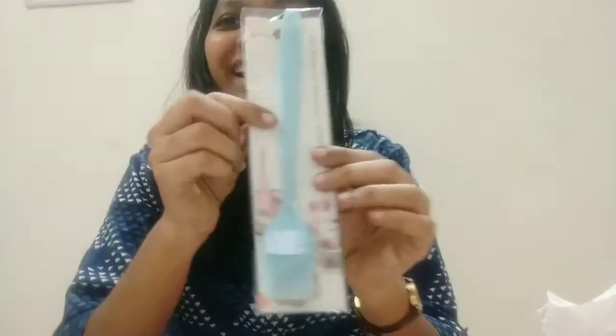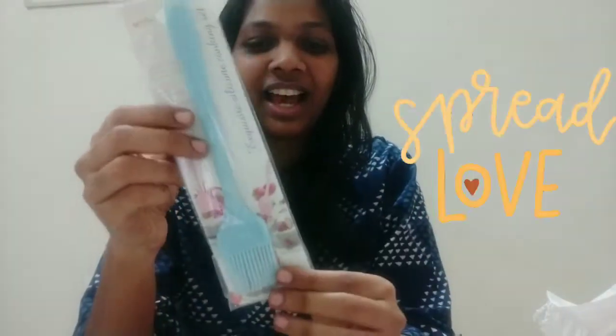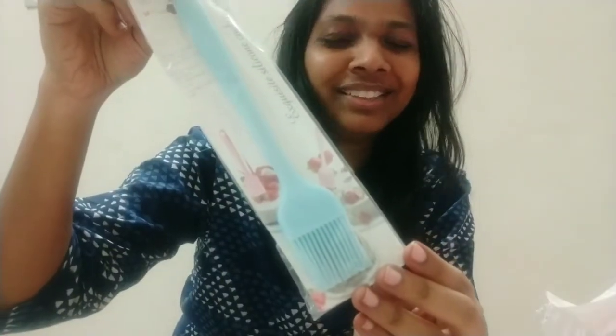And then, ta-da! See how lovely this is? I got this silicone brush. It was priced at 63 rupees. I fell in love with the color and it had to come home with me.